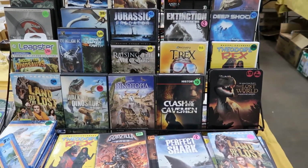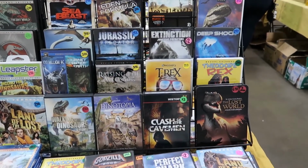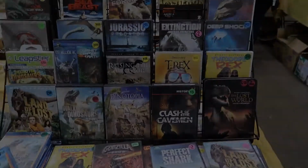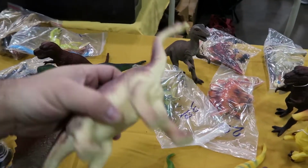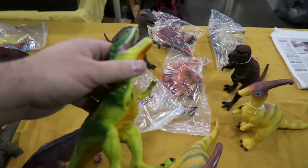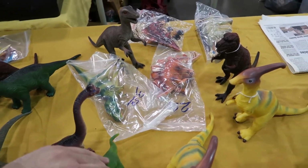Some movies, but then some informational things. Probably would just buy one about the actual documentaries ones. I'm trying to focus on, it looks like some cool dinosaur toys. I still have some of these left from when I was a kid. Always liked these things. Not as realistic looking as I'd like, but still awesome.